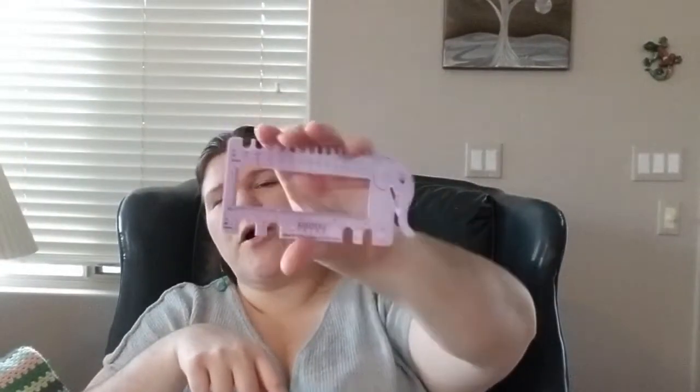I do not actually have a needle gauge checker yet. So I was like, you know what? It's in the shape of a cool looking elephant and it's purple and I like it. So it came home with me.